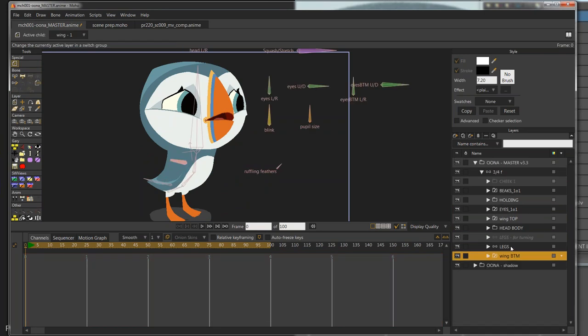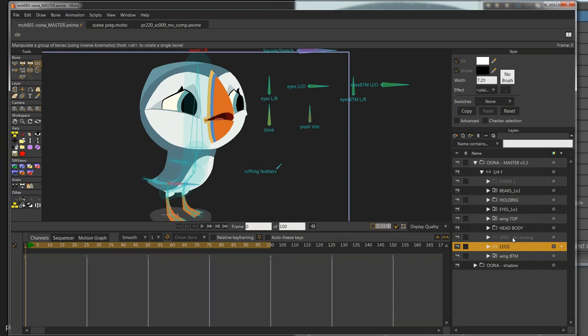We also had two types of legs built. One that was rigged from the hip down and one that rigged from the ankle up, so that they could switch between different legs depending on what the animators wanted to do with them.